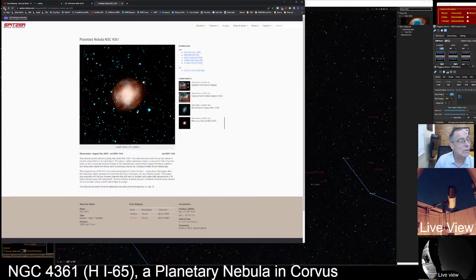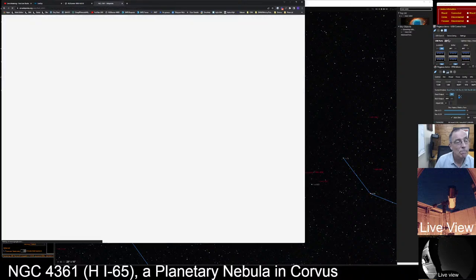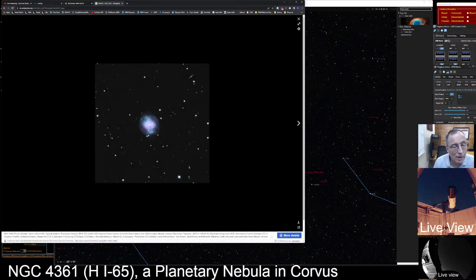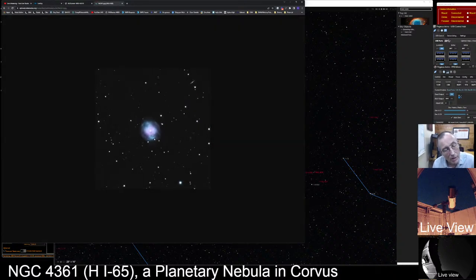Let's go back and go to the Wikipedia entry. 4361 has a central star, an extremely hot Wolf-Rayet type star. Its temperature is 270,000 Kelvin, hotter than every classical Wolf-Rayet star known. It's the hottest known non-neutron star. It's nearly 18,000 times brighter than the sun, but only 6% of its size. This star is only 1,200 years old, 1,230 years. Now in this picture, you can see maybe, but not as much as we're seeing in our RASA. What do you make of those?